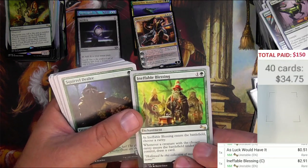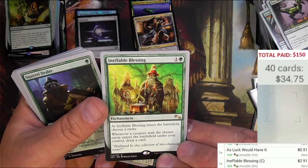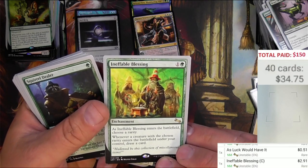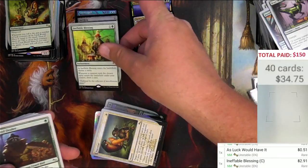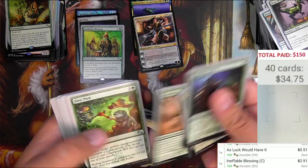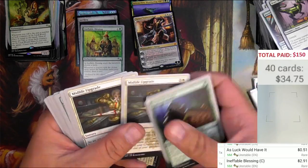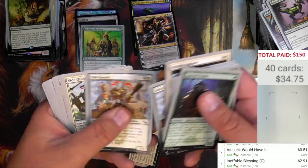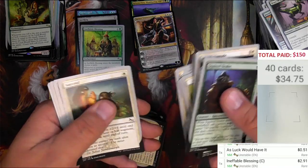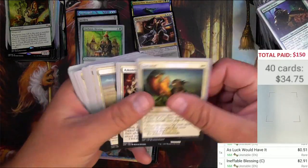Hey, interesting. Ineffable Blessing is actually 291. And choose a rarity when it comes into the battlefield. Whenever a creature with a chosen rarity enters the battlefield under your control, draw a card. So, I mean, it's just an Un-card. There's not much more use than for some very casual games. But some of these are desirable for a cube or something. I would like to make an Un-set cube someday. When I'm 90 and have time to do that.